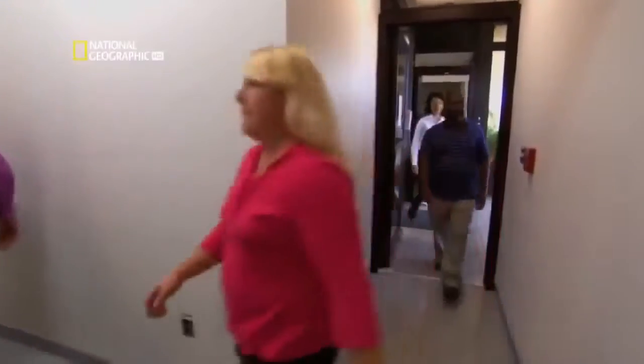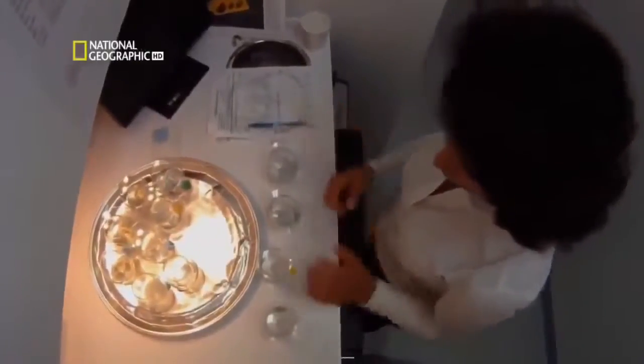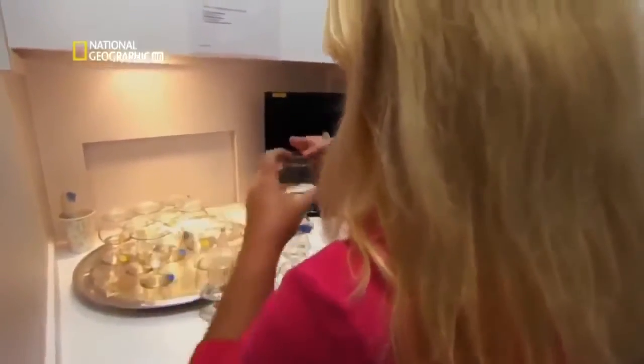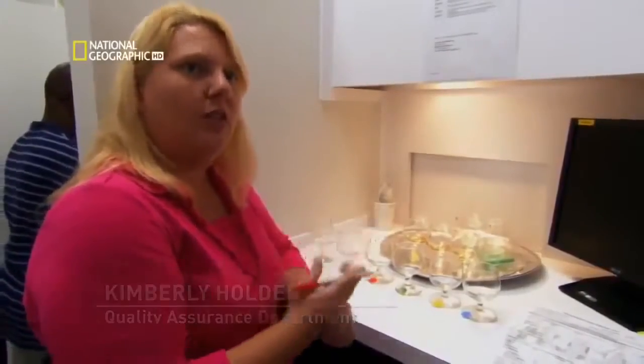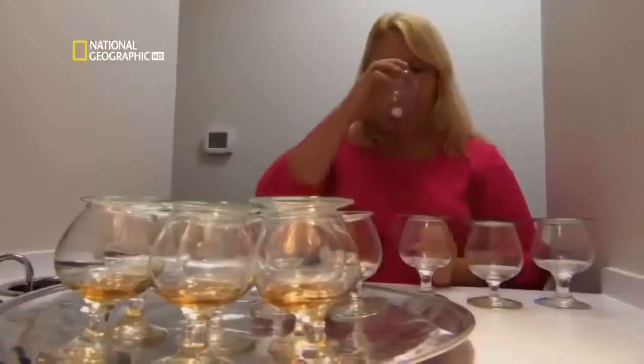Every day, five employees trained in the art of tasting Bacardi rums come to the quality laboratory and participate in a comparison test. We taste every batch that gets produced here at the Bacardi facility before it goes out the door. They're presented six glasses. One glass is the control, or how Bacardi Superior is supposed to taste. And another is a blind control, which they must identify too. Their goal is to determine if the other four samples taste the same or are significantly different from the controls.